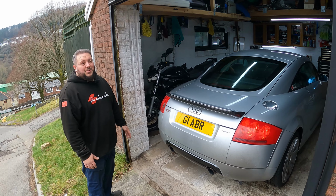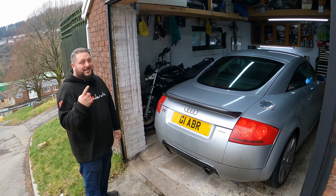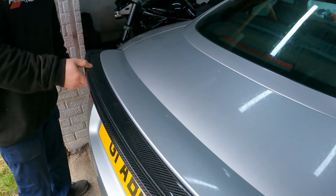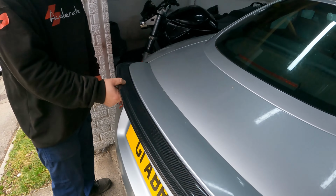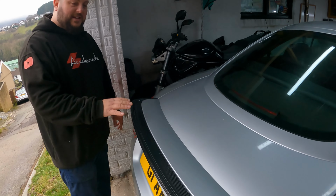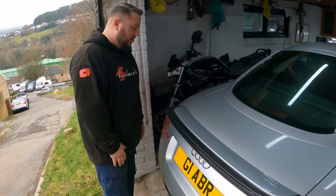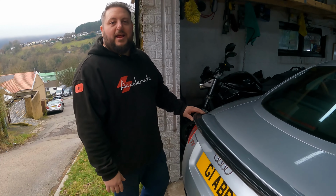So after about 2 weeks, 1 drive, it's only once this car's been out, we have our first issue with this spoiler. This is the downside of buying cheaper stuff. It is. Now, obviously, the spoiler quality is good. It's the actual adhesive they send that's stuck to the spoiler. Which is ironic, because everything you fit, you always say invest in some 3M stuff.